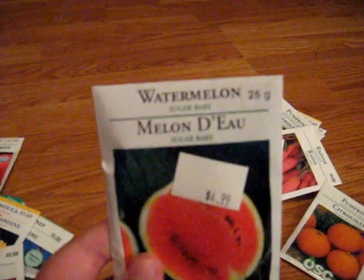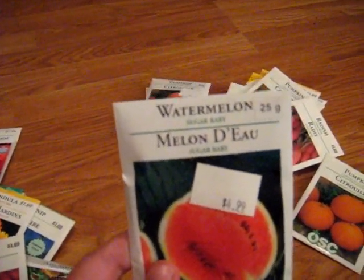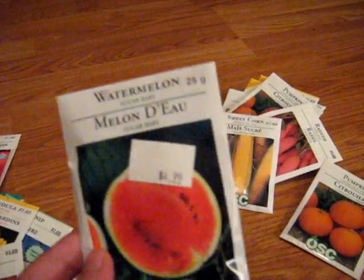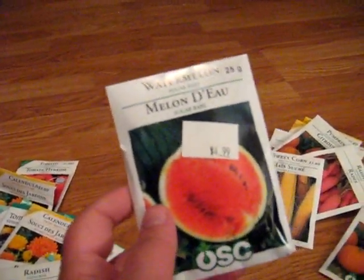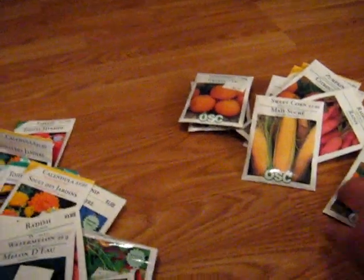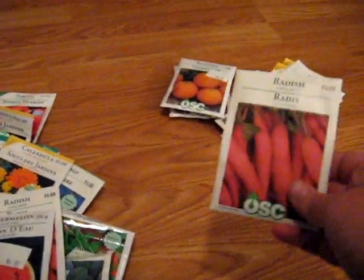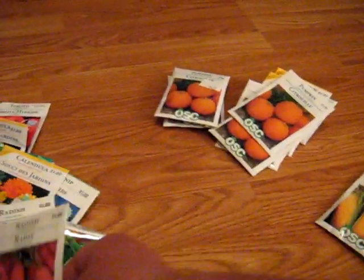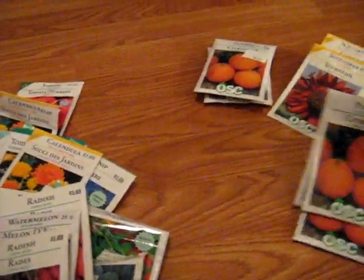Sugar baby watermelons. We have never had luck with watermelons, so the last few years I haven't tried. But I decided to give it a try again this time. If anybody has any watermelon growing tips, I'd love to hear it. I'm not sure if it's just our climate or not, but they just don't seem to do very well. Some more of the China rose radishes. These are all the same.